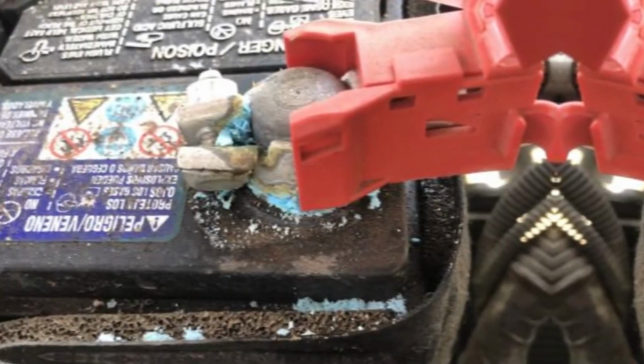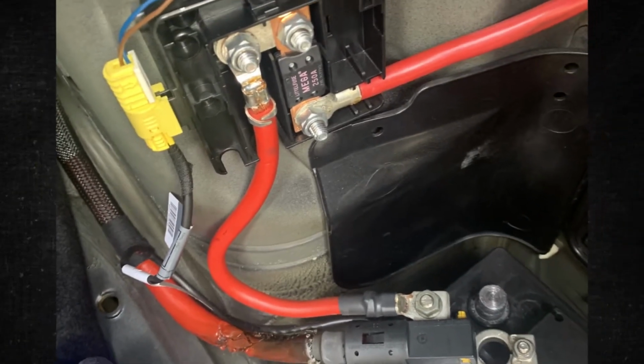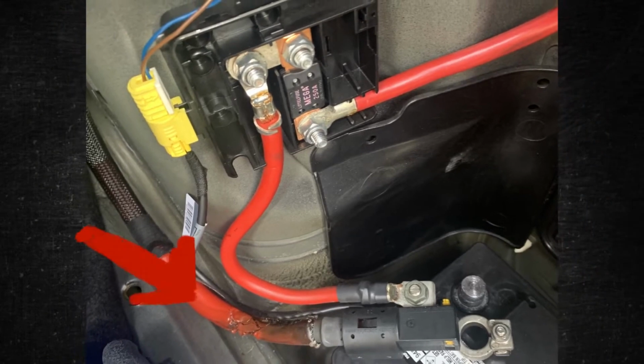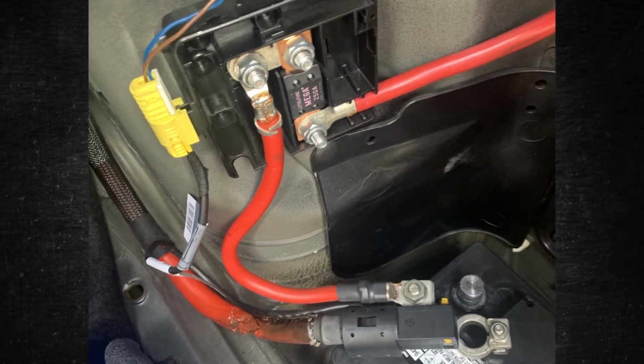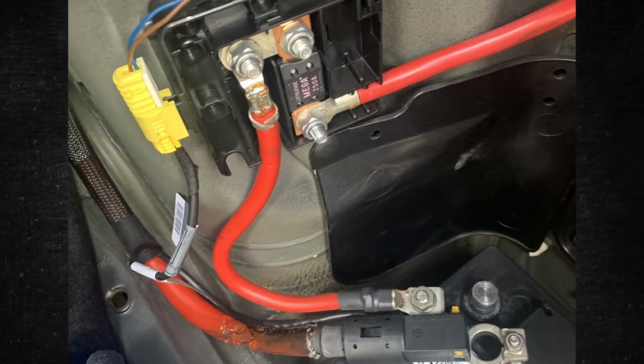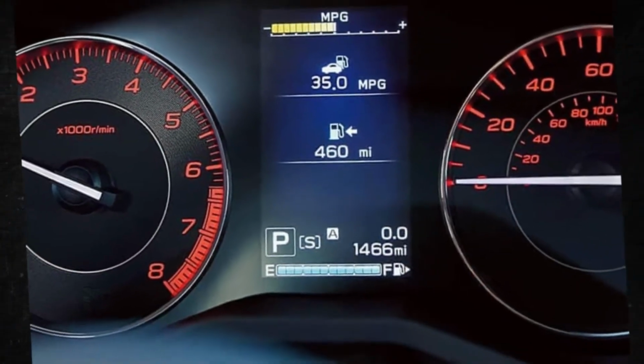The maintenance is simple but critical. Disconnect the battery cables monthly and clean the terminals with a wire brush and baking soda solution. Apply a thin coat of petroleum jelly or terminal protectant to prevent future corrosion. Check that the connections are tight but not over-torqued. You want good contact without crushing the terminal. This 10-minute monthly ritual protects thousands of dollars worth of electrical components and ensures reliable starting for years to come.